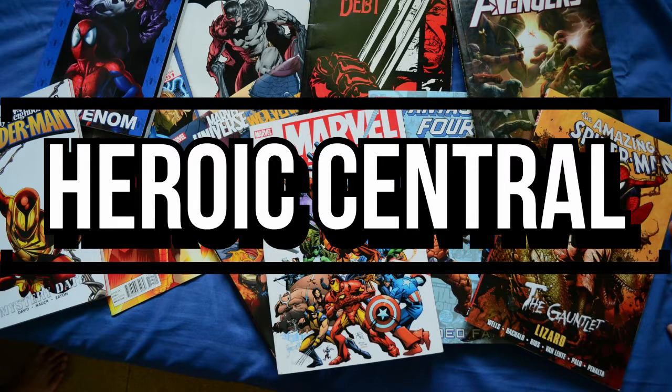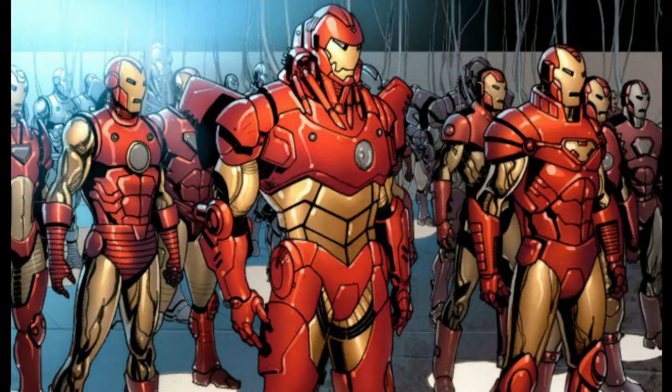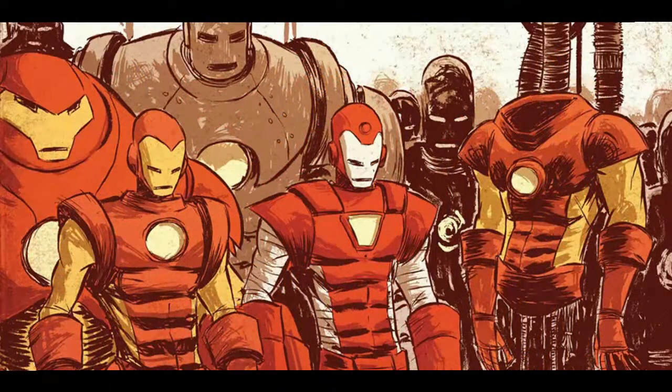The argument of who has the most suits in comic book history comes up, you can't leave out the name of genius, billionaire, playboy philanthropist Tony Stark. Having been around for decades, Tony's armory consists of dozens over dozens of different suits. And today, I'll be counting down my top 10 Iron Man suits of all time. Keep in mind that this is nothing but my opinion.